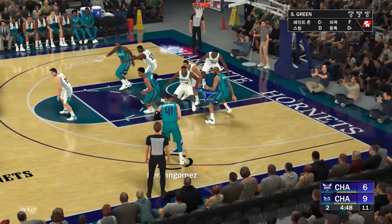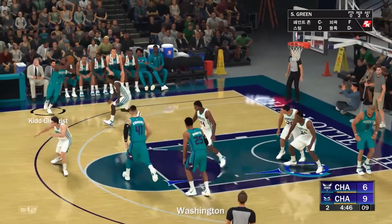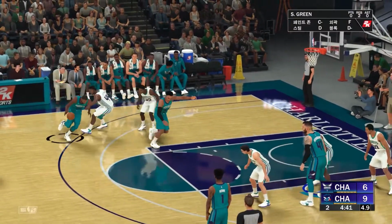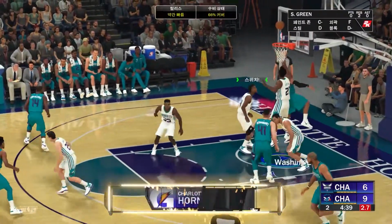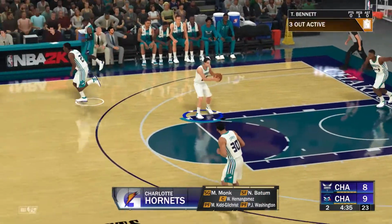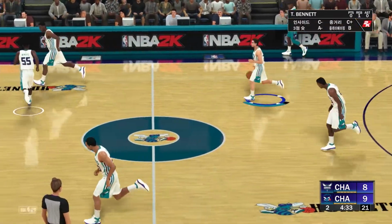And now let's check out the lineups courtesy of Gatorade, all fueled up and ready to go. Here's the second quarter of play. And Charlotte looking at who they've got. We've got Hernan Gomez. Monk is out there with Batum. Then there's Michael Kidd-Gilchrist. And it's Washington in at power forward.